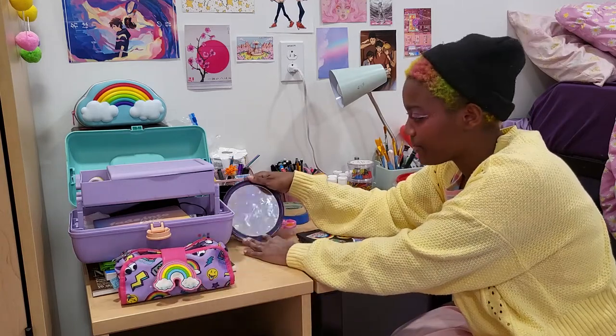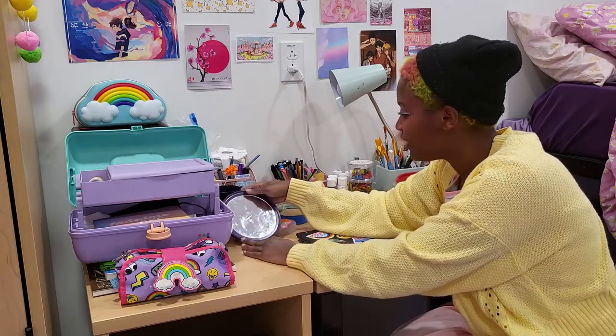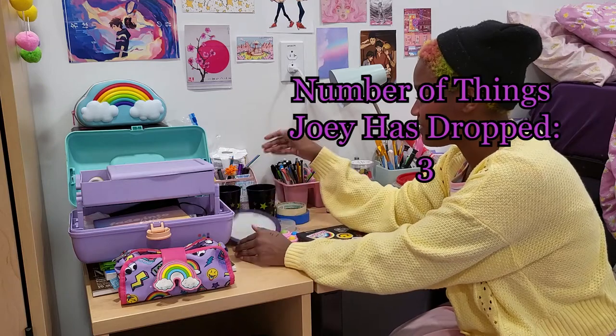This is just a mirror for when I want to do my makeup. I just use it to do this cute little look. Very fun. This needs to stay up, so whatever.